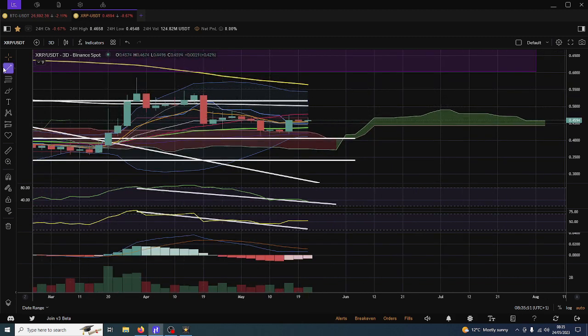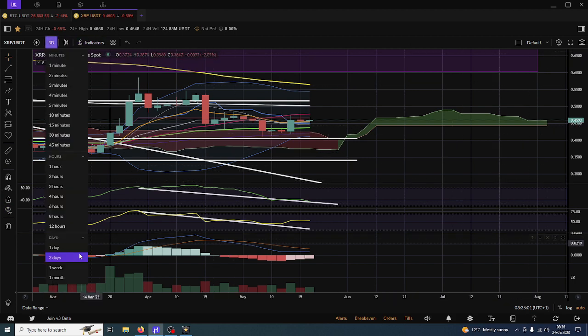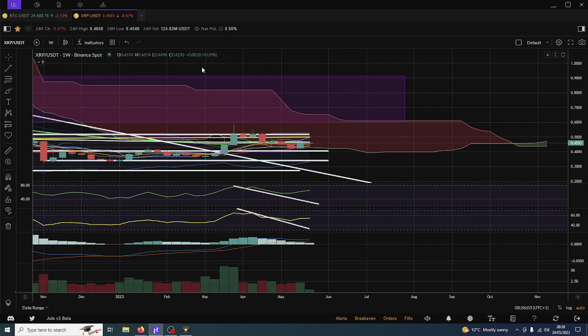And if you look at this on a symmetrical triangle basis, it is also a breakout. So we've got breakouts all over the place, whether it's momentum on the RSI, on a daily, 4-hourly, or 3-day. All looks quite good. Now we'll just finish off with the weekly.